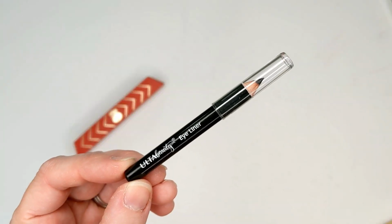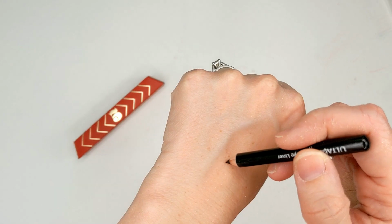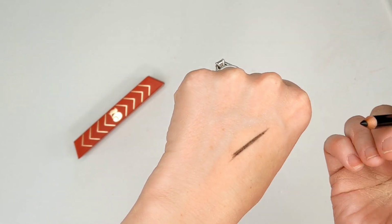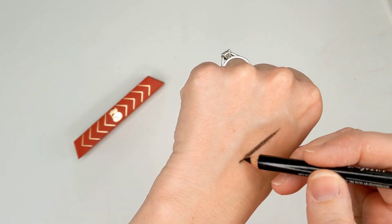All right, next up is box number 5. This is another long one. Let's see. Oh, it just has a little tiny mini eyeliner inside, and it looks like a black color. So this is just your regular standard pencil eyeliner, but it does feel pretty creamy going on. Nothing super special, but I could always use more black eyeliners.